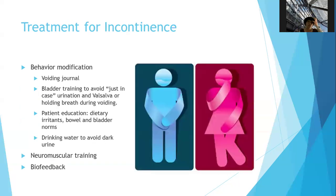So for incontinence specifically, the PT and PTA are going to work on behavior modification. Having people keep a voiding journal, like I was talking about, where you write down what you eat and what you drink and when you void your bladder to figure out what is irritating or stimulating to the bladder, and try to get people on a normal schedule so they don't feel like they have so many issues with their voiding. So bladder training can help avoid the just in case, like people say, oh, I better go just in case, even if they don't have to go. And using the Valsalva or holding their breath during voiding. So you're really trying to train them into a more natural voiding schedule.